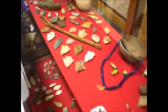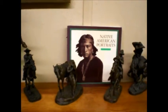Oh, wow, boat collection. And look at this carved tree boat. Wow, this is unbelievable. This is an unbelievable collection of artifacts. Look at this boat. This is carved out of a tree. Got some patchwork done here. This is amazing. What a collection of Indian artifacts and flints. Arrow tips, lots and lots of them. Native American portraits.